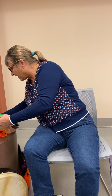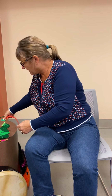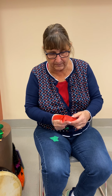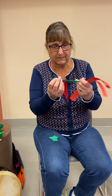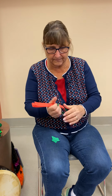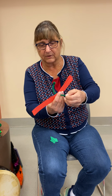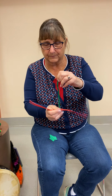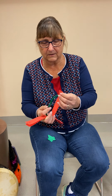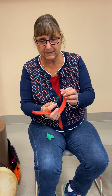I just want to show you something. If you stop by the library, you can pick up this craft. You don't need any glue. You don't need anything but all the pieces to this craft. You have a pipe cleaner and some strips of paper and a leaf. So you're going to start by pulling the pipe cleaner all through the middle hole. And then one by one, you're going to pull up all these other little pieces.